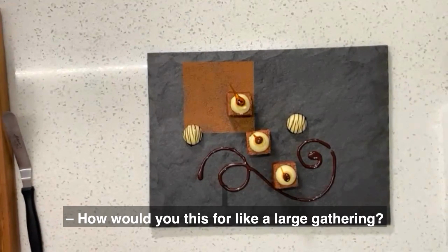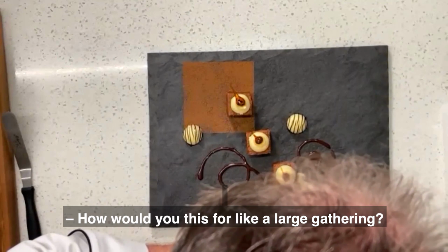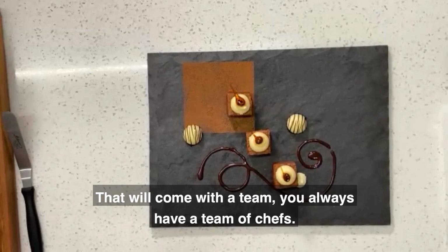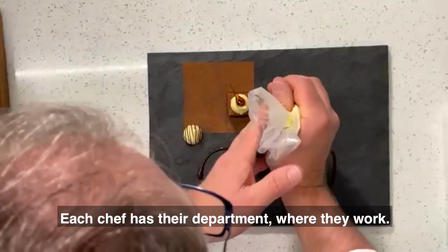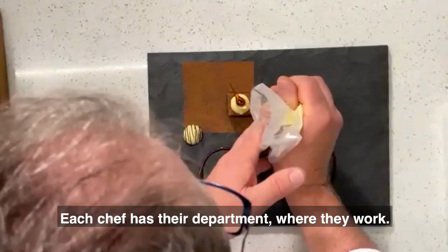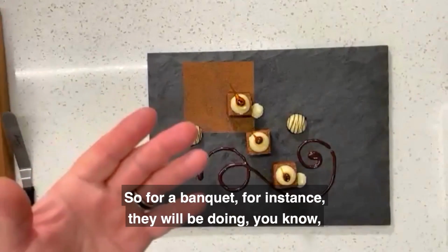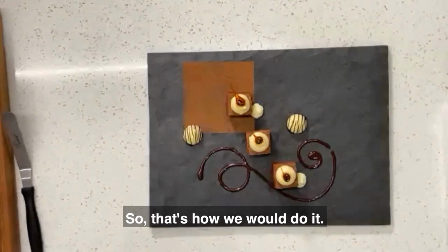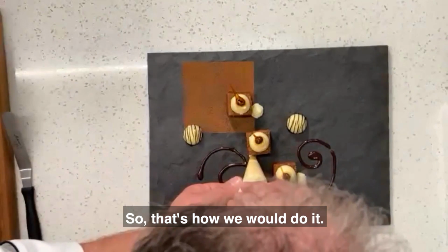Chef, how would you do all this for a large gathering? That's important. That will come with a team. You always have a team of chefs, and each chef has their department where they work. They'll be doing the different elements, and they'll be putting it all together. So for a banquet, for instance, they will each be doing their part, and it'll all come together. That's how we do it.